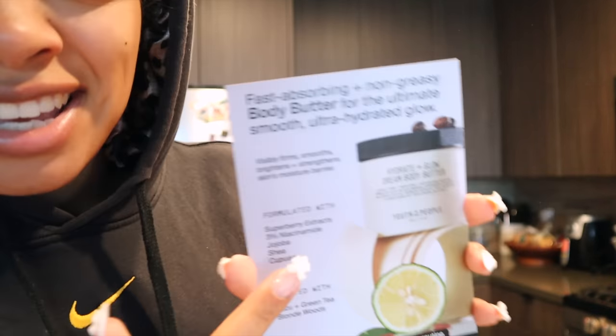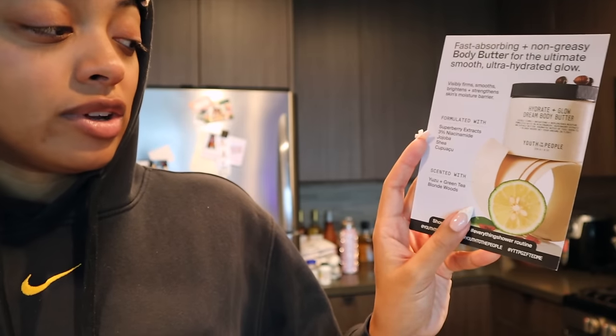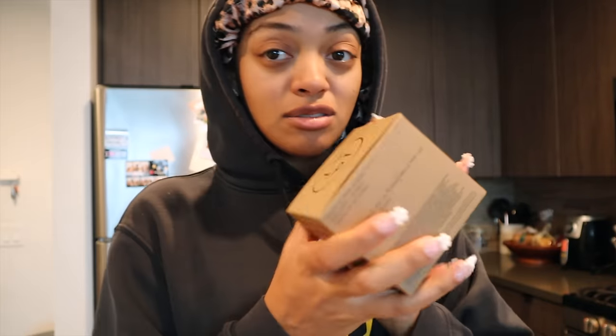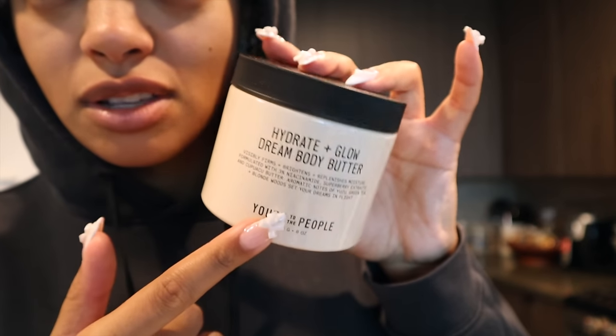But they just dropped body butter. I'm so excited. They dropped a body butter scented with yuzu and green tea and blonde woods. That sounds like it smells absolutely amazing. Let's open it. And the packaging is like how you would get a candle. That's literally what it feels like. Ooh. Okay, this is what it looks like. Okay, it has a very fresh scent. I can smell the green tea and yuzu.